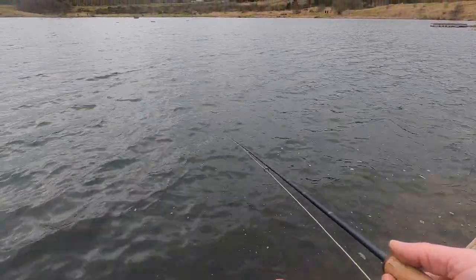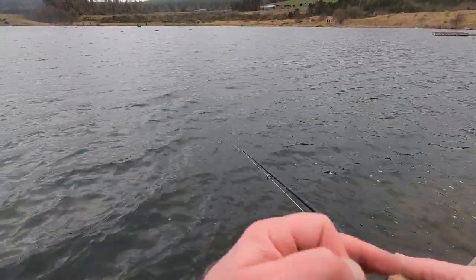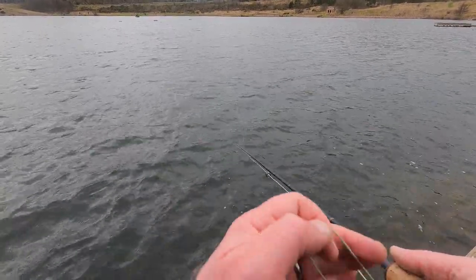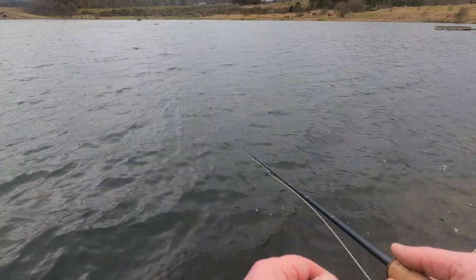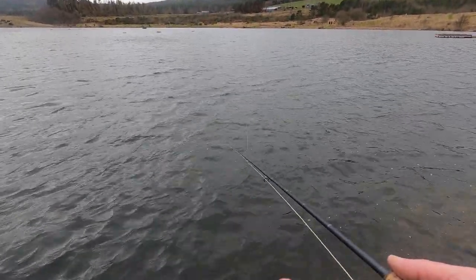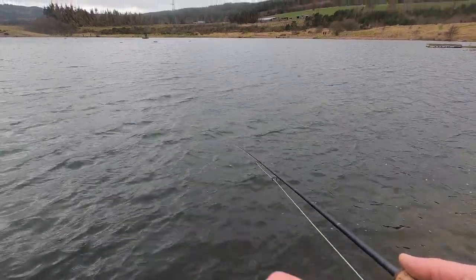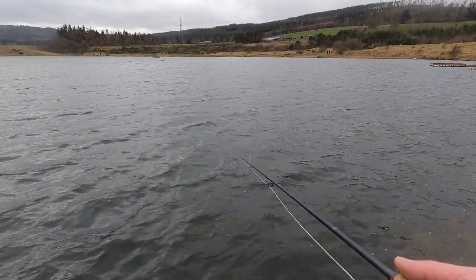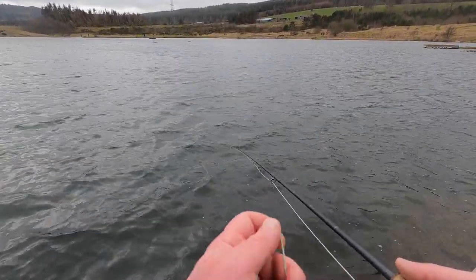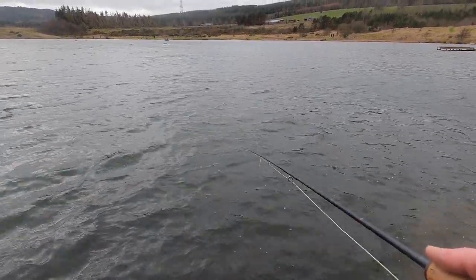It's just one of those tough days. If there's fish in there, I just can't seem to get interest from anything. I haven't seen any fish around the margins yet, so I presume they're in the deeper water, I think. But I say it's been a very tough day, weather-wise as well. The wind's picking up again, as we are expecting high winds again tonight, apparently.